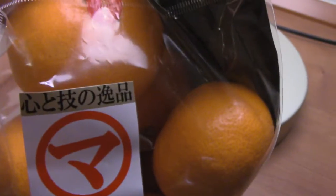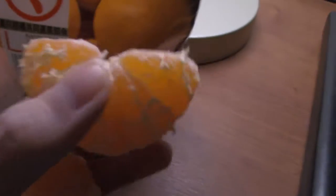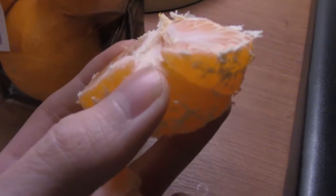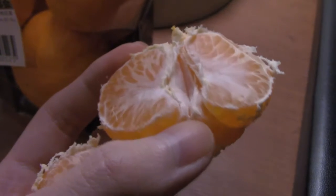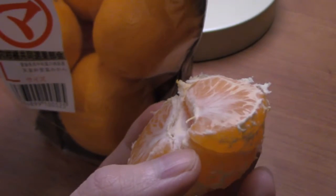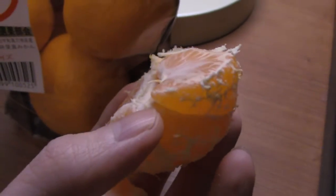let's open this up and I'll do a quick taste test. Alright, so here are the oranges, as you can see. Has a nice orange aroma, just peeled, so. Wow, these are good. They are super sweet. They're not sour whatsoever. And when you bite into the flesh, it's full of juice.